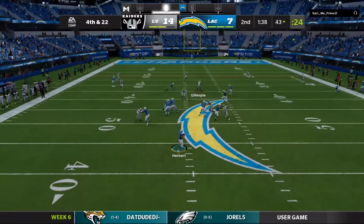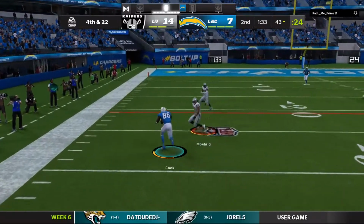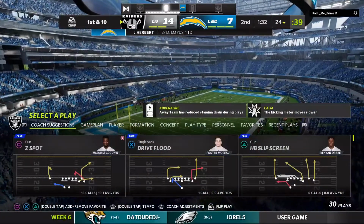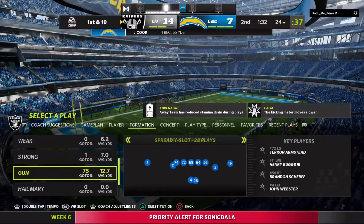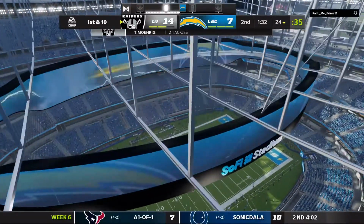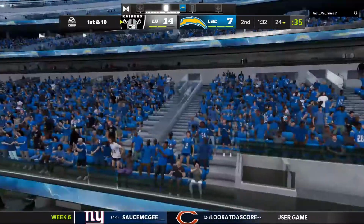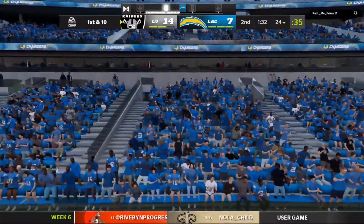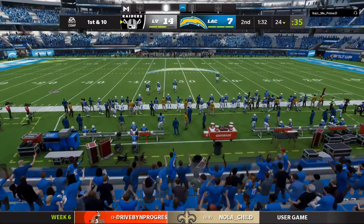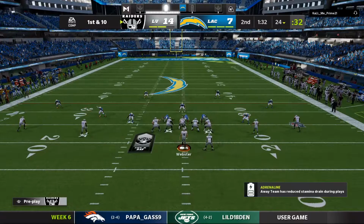Now Herbert with it, looking to pass. And this is Cook with the ground. And unable to break away. They stop him a few yards shy. The 4th down play doesn't work for the Chargers. And the Raider D, they get the football back. The Raider offense set to get this drive started.